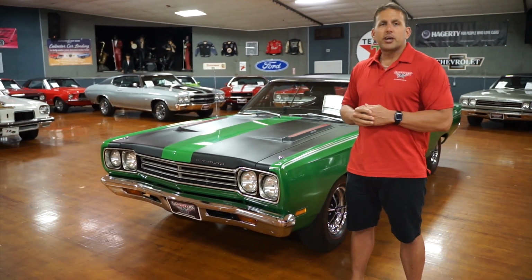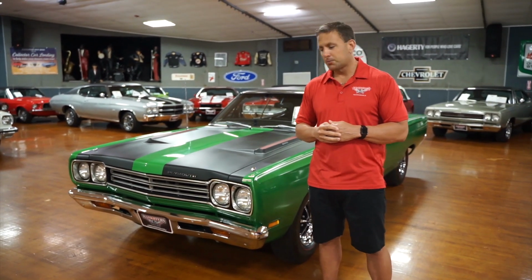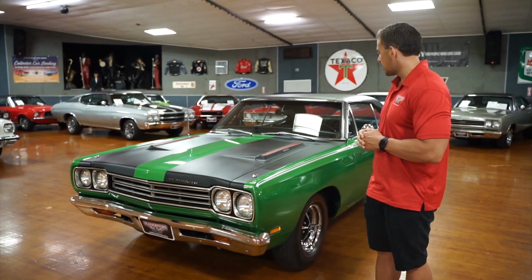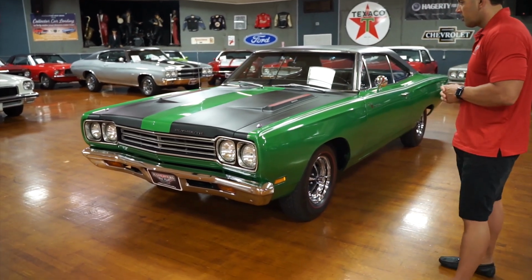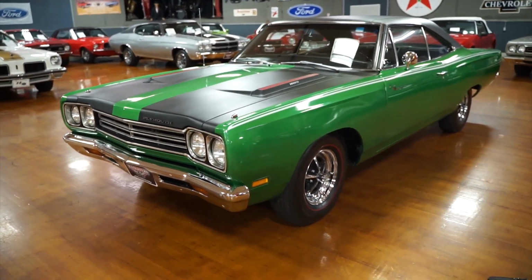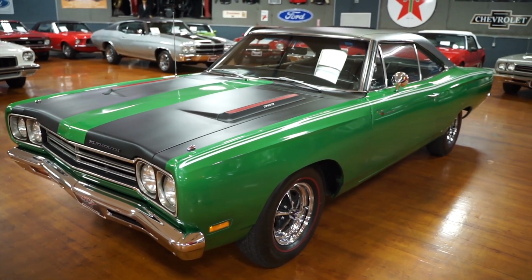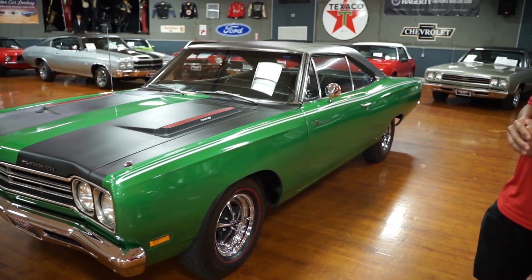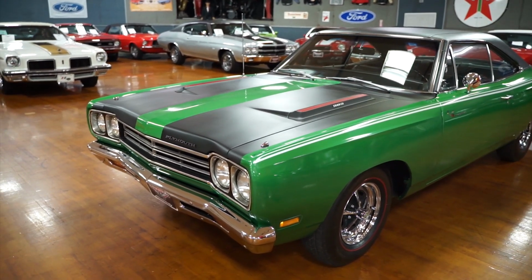Today we have one of the most iconic muscle cars of all time, the Plymouth Roadrunner. This particular one is a 1969. Nice color combination on the car. The green with the black stripes, 383 badging indicated on the hood, which is what is under the hood. We'll show you that in a little bit. This car is done right. I mean, this is a very nice looking car. One of the higher end cars that are in our facility right now.